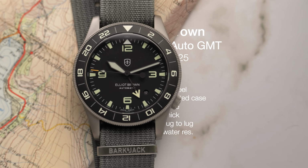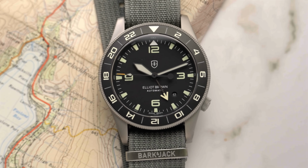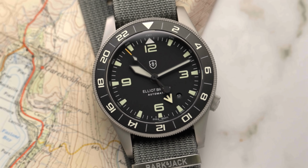The movement inside is a Seiko NH34. It's an automatic movement, has 24 jewels, and has a power reserve of 41 hours. The price of this is £895.